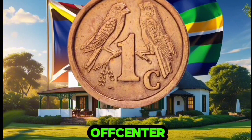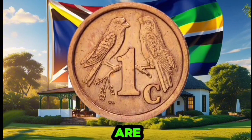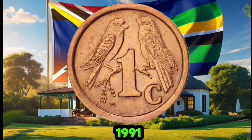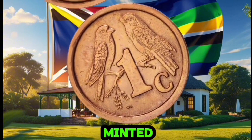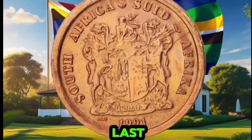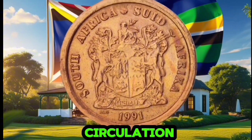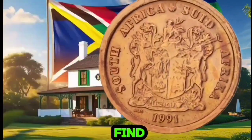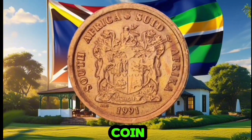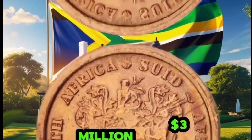Mint errors like off-center strikes, double strikes, or unusual alloy mixtures are extremely sought after by coin collectors. This specific 1991 South African coin was minted with an error that made it stand out. Not only is this coin one of the last of the old designs, but due to a small number of these misstruck coins in circulation, they are extremely hard to find today. Imagine stumbling upon this rare coin in your collection or a coin shop. It could be worth millions. But why is it worth $3 million?